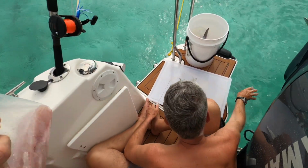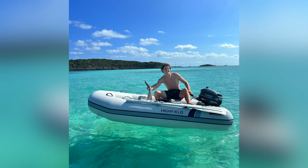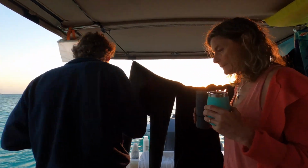There's the sashimi. Eric volunteered, actually voluntold, for the job of emptying the slop bucket far away from the anchorage so that we wouldn't have sharks right beside the boat. Gotta love that kid.